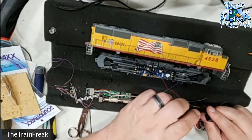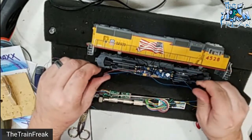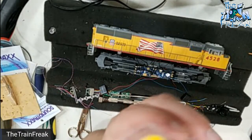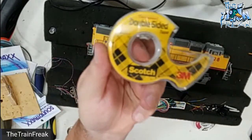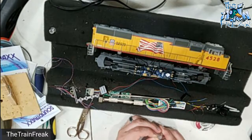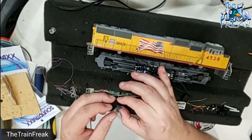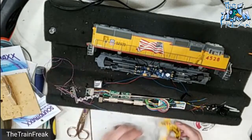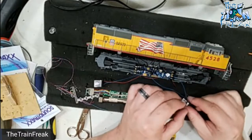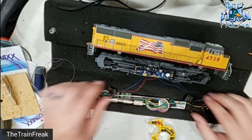Now the fun part is going to get the speakers up underneath. And so what I like to use is some of this double-sided tape by Scotch. And it's 3M. And pretty good stuff. And I will put some tape on the baffles. So that way, once I get the baffle up in the shell, that will hold my speakers in place.